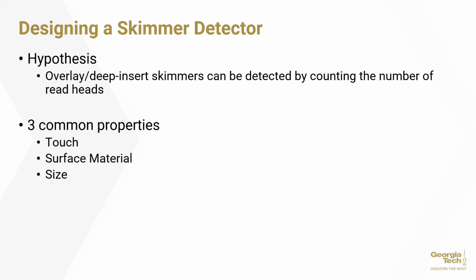Surface material. All of the observed skimmers had a metallic conductive head. For the read head to function at the most fundamental level, the head must be a conductor. This creates substantial enough voltage to read the card and requires low resistance. Makes sense that these are metal.